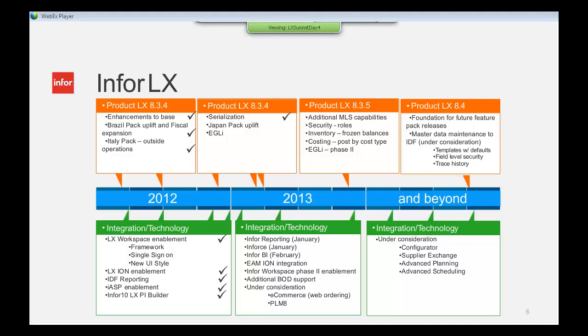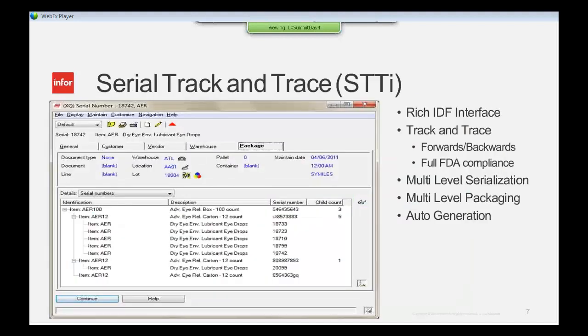And then as we go beyond that, some of the other integrations that we're looking at through ION are a configurator, which is something we think some of our customers are still in need of, as well as supplier exchange, advanced planning, and advanced scheduling. So those are the long-term integrations that we're looking at doing through ION. So I hope you find interest in those.